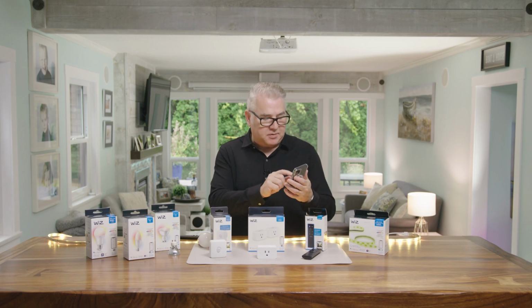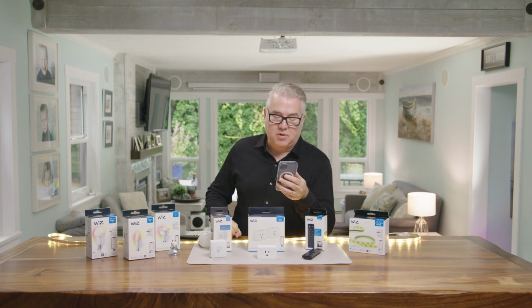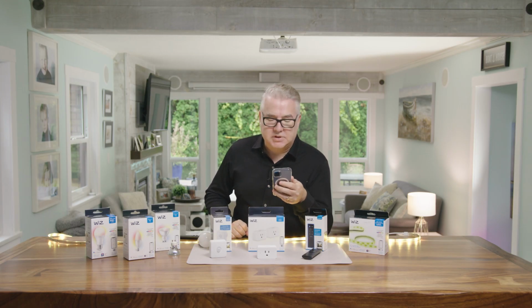And just as an example, I have a hard time waking up in the morning. I can actually set a schedule in my master bedroom to have all the lights in there come on at 7:30. Which is fantastic. Now the lights are bright and shining on me, and I don't sleep in anymore. And what I love here is the vacation mode as well. If you're away from the home during the day, or you're going away for a week, you can basically just hit the one little button there, and the system will automatically turn the lights on and off, kind of pretending that you're home. So that adds a lot of comfort to me from a security perspective.